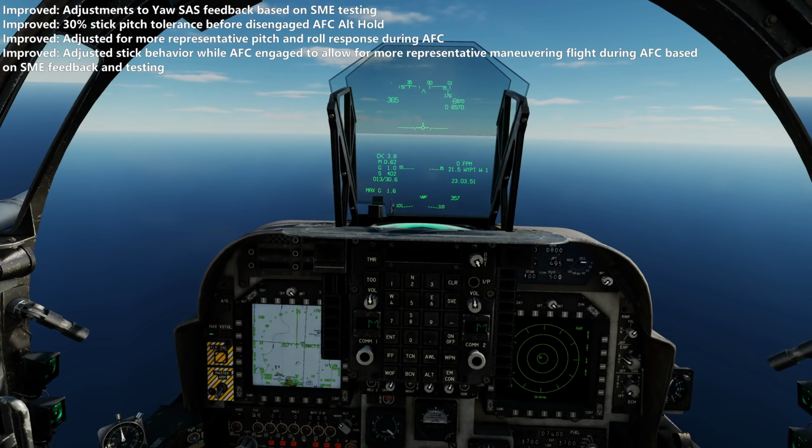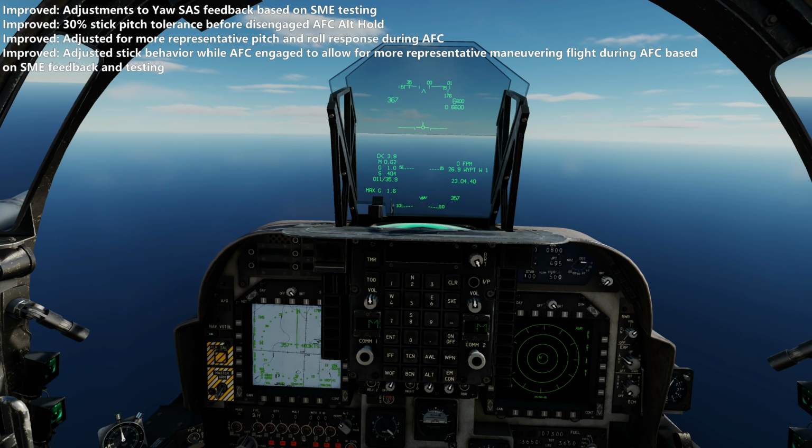Additional changes, adjustments have been made to your SAS feedback based on the expert testing. Also a requirement of 30% stick pitch input before the altitude hold is disengaged. Also adjusted for more representative pitch and roll response during AFC, and adjusted stick behavior while AFC is engaged to allow for more representative maneuvering flight during AFC based on the expert's feedback.